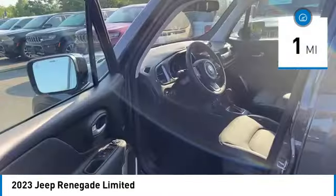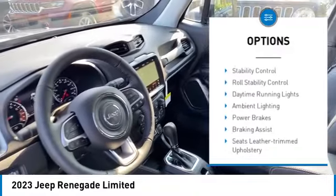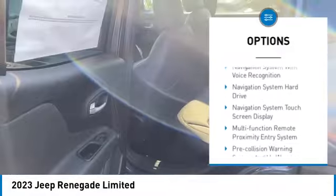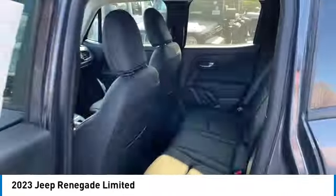This vehicle has less than 100 miles. Here are some of this vehicle's great options: power windows with safety reverse, remote engine start, active grille shutters, traction control, stability control, roll stability control, daytime running lights, ambient lighting, power brakes, braking assist.